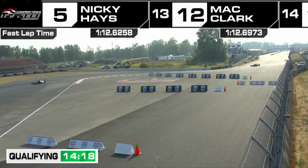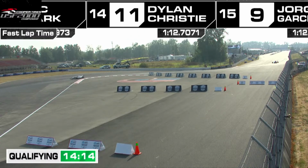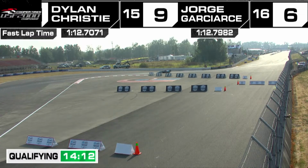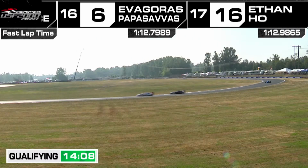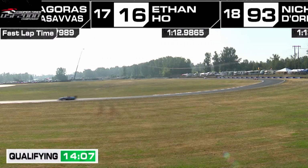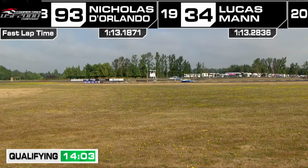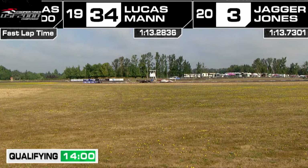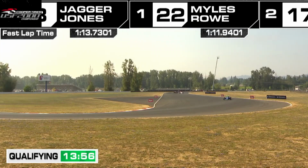Have a look at what we're going to see now, drivers starting to dial things in. Miles Rowe, your championship leader, goes to P1 with a 111.940. And I think one of the key things for Rowe is there is a bonus point for qualifying on the pole. He's 23 points ahead of Michael D'Orlando, who currently sits P3. Nikita Johnson still second, Christian Weir in fourth, and Thomas Naveau fifth. Nicky Hayes rounding up your top 6 at this point.